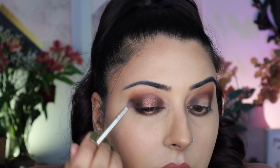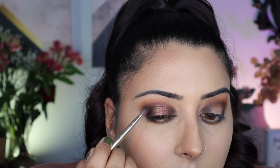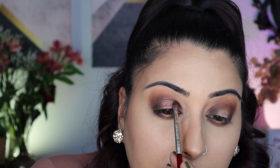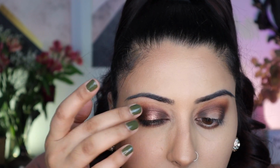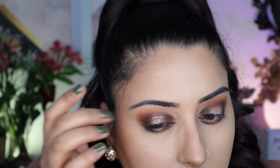And then I'm just gonna take my fluffy Nabla brush back into the smoke shade. And I just wanna blend this so that it's not losing its halo shape. I think I might put a little bit of the inner corner shade over top, just right in the center. Yeah, that brought a lot more light to the look. Really liking how that looks.